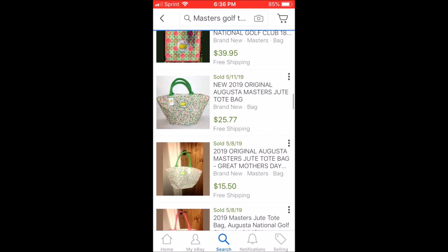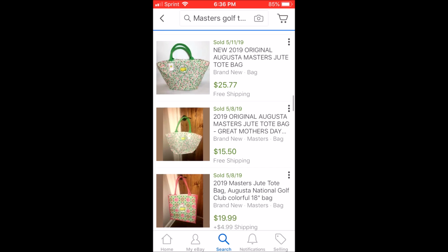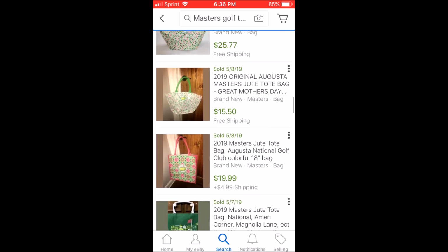So always remember to look up top, and you want to check how many results there are for the listings that are active, and then once you hit sold, you want to compare that number to how many have sold, and you want to have a good ratio there. You don't want to have 100 active listings and only 2 sold.